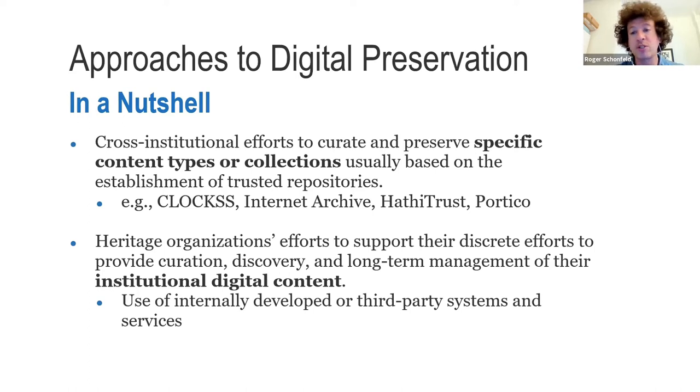And so in a nutshell, we want to separate two different kinds of systems that are important for digital preservation purposes. So the first set, which we're not looking at in this project, but are very important for our work broadly, are cross-institutional efforts that curate, that preserve specific content types or collections. They could be electronic journals, they could be digitized books, they could be the web broadly, but efforts where the curatorial work is taking place from the perspective of an individual library or museum by a third party organization.